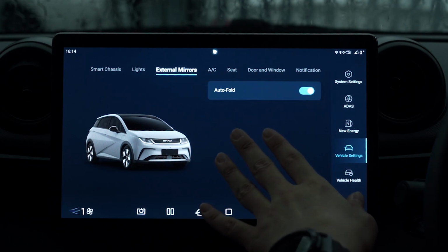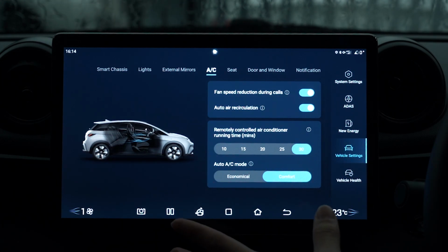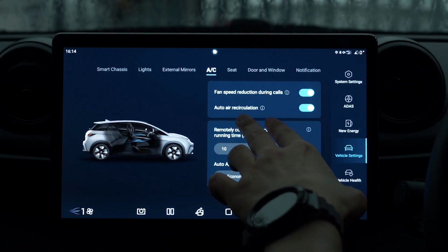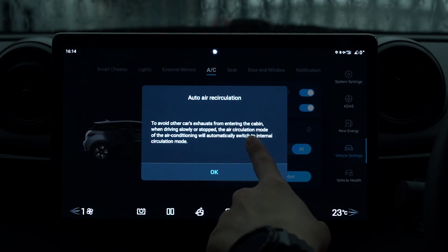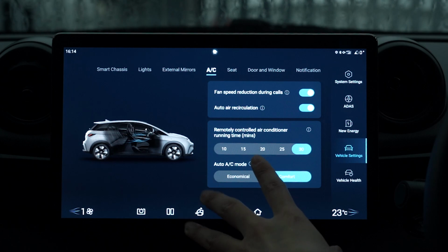External mirrors, they auto fold when you lock the car doors, which is excellent. As for AC, this is what we were seeing earlier. So yeah, fan speed reduction during phone calls, that is automatic. Automatic air recirculation, this is to prevent outside exhaust, horrendous fumes I would say, from entering your car. So this is real good as well.